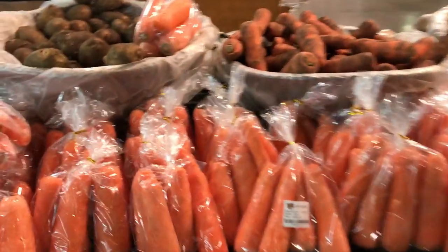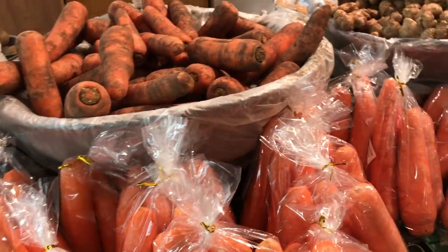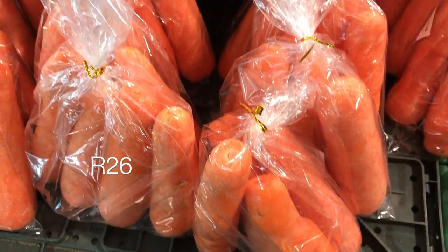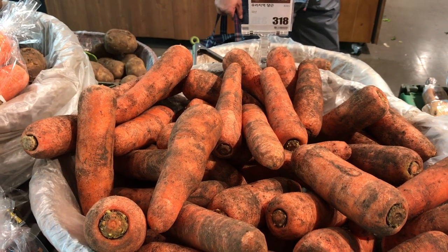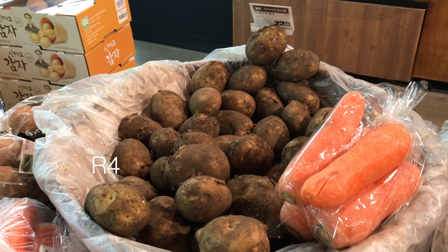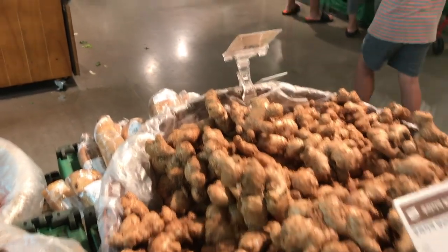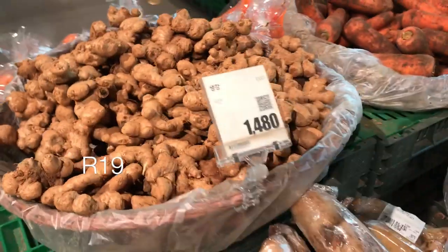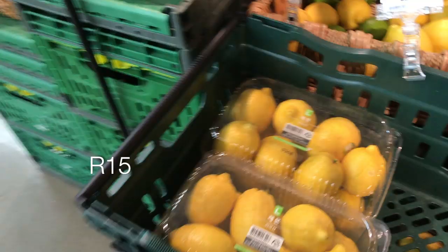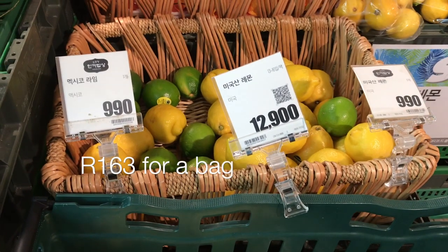Carrots. So carrots have a different price. If you buy these ones that are clean, they're 2,000. If you buy the dirty ones, they're very cheap. They go for 318. You have to wash it yourself. Same with the potatoes. The clean ones go for 238. 1,480. I don't know what this is. But it's one thumb. Lemons are 12,900.